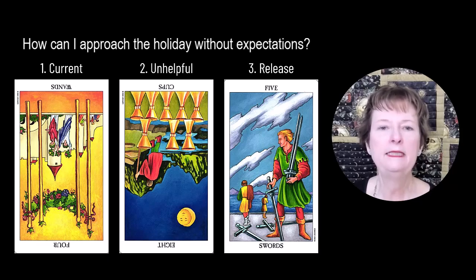In this reading, we see the Four of Wands in the reversed position. Some of the meanings of the reversed Four of Wands include feeling like you're not part of a community, feeling invisible in a public celebration, placing too much importance on getting approval from other people, and feeling like you don't have the support of your community.